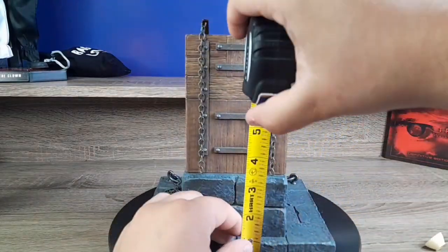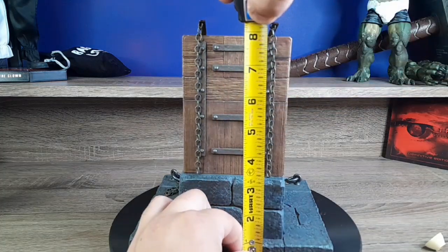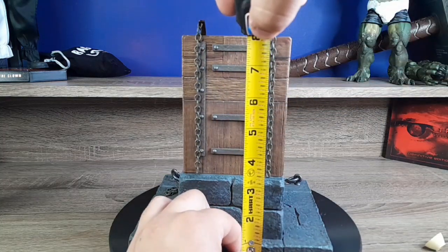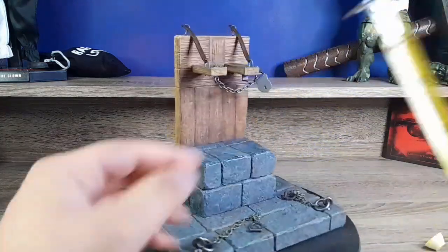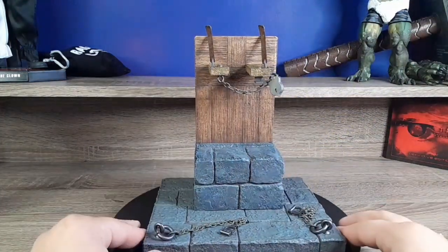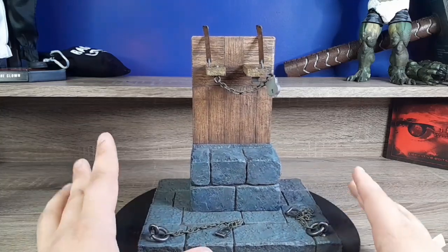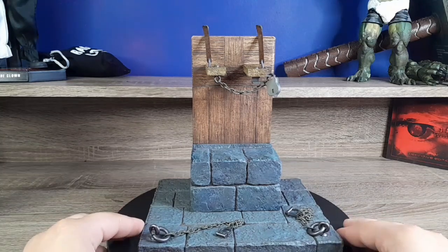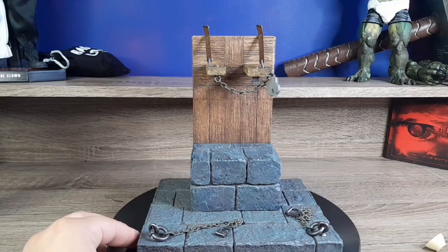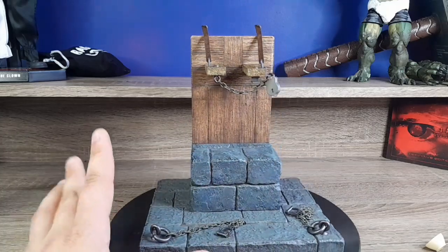How tall it is, let's see if we can get this to an accurate measurement. You can see it right there, almost 8 inches, which is pretty cool, but I think that's pretty much all you need for measurements if you want this in a display but don't know how to fit it in without some proper measurements. There you go. I try to help a little bit. So yeah, this is gonna be so cool. I cannot wait to display the figure like this.